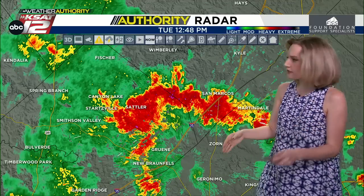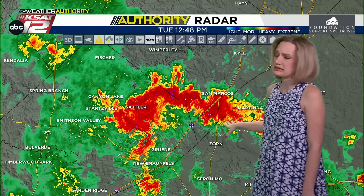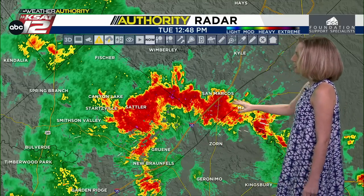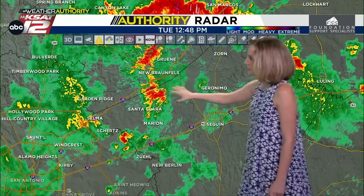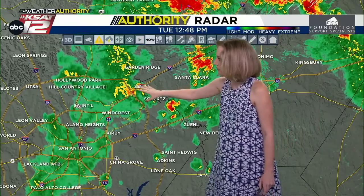So be very careful if you're traveling out and about, especially there's tons of low water crossings in this part of the area. So just be very careful as you're traveling out and about. These are generally moving to the north and to the east. You can see New Braunfels, Santa Clara, you're about to get hit with a heavy rain shower here. And then near Selma, there's a moderate rain shower.